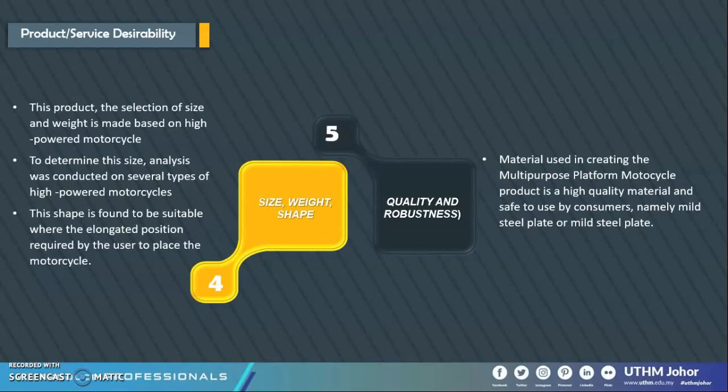And the fifth, last but not least, is quality and robustness, or what we call strength. The material used in creating the multipurpose platform motorcycle product is high quality material and safe to use by customers, namely mild steel plate.